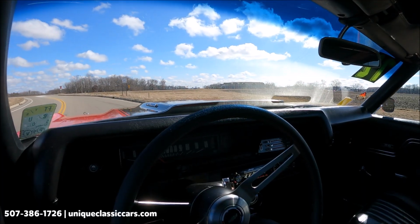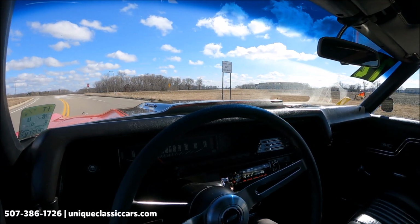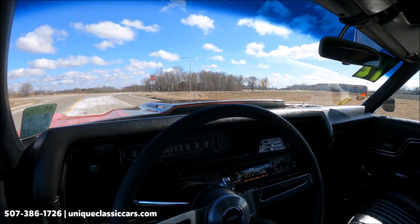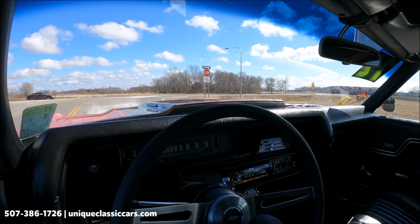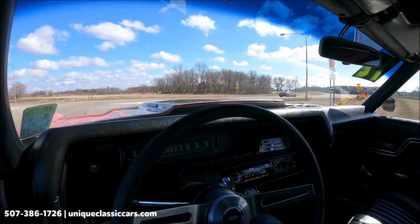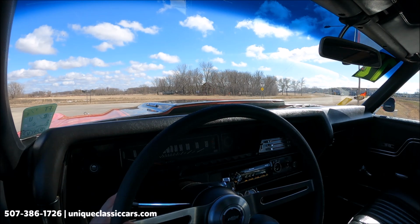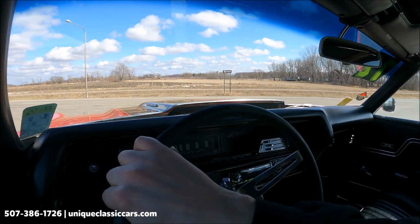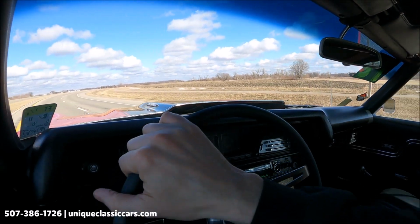Here we have a 1972 Chevrolet Chevelle with cowl induction hood, hood pins. This is an automatic on the center console with the horseshoe style shifter. Black bucket seats. Lots of power in this car. Let's see how she does on the highway.